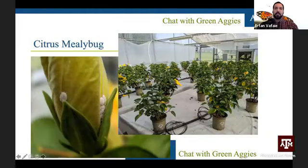Next is citrus mealybug, which we typically do not associate with hibiscus. So we usually think pink hibiscus mealybug or Madeira mealybug are 2 common mealybugs on hibiscus. But we did find, based on physical characters, what appears to be citrus mealybugs, and they were almost exclusively on the flowers and the flower buds.